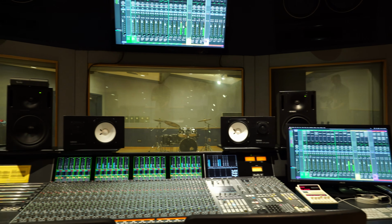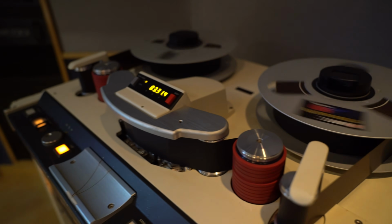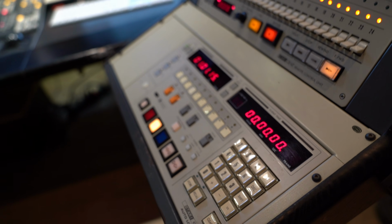In addition to all this outboard gear and Pro Tools as our main digital audio workstation, we also have a tape machine. And every single quarter, a teacher comes in and shows the students how to use the tape machine. So you get to experience what it was like for the pioneers to splice the tape together, to record to the tape, to calibrate the tape machine, and so on.